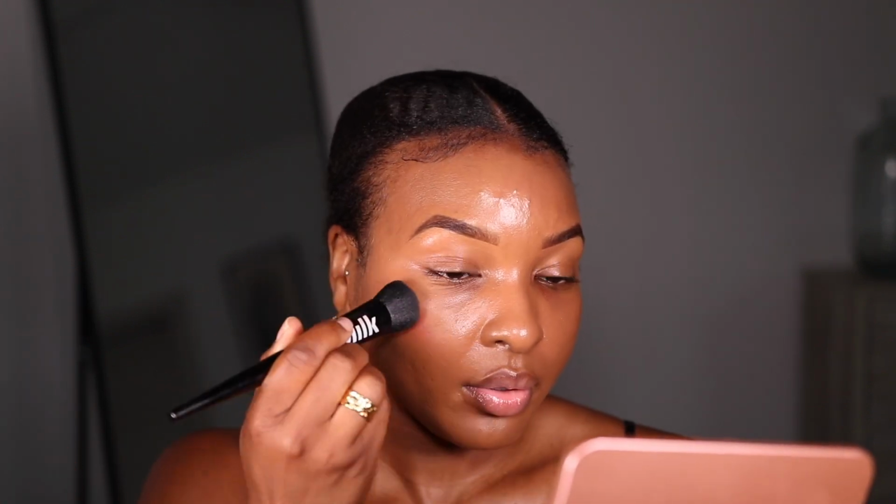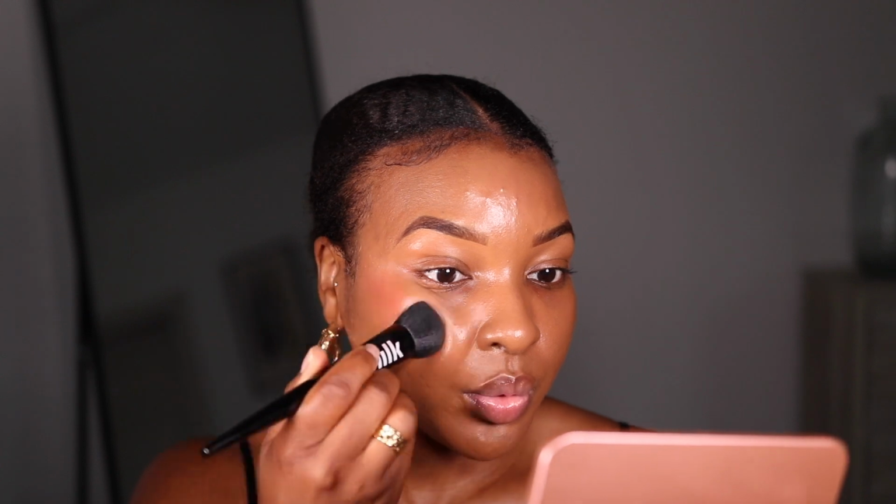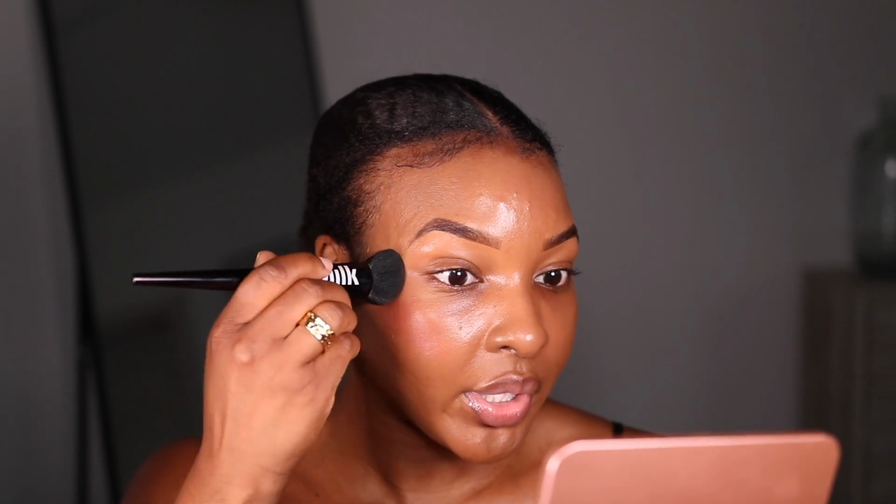I'm using this Milk Makeup brush and I'm gonna pick up some of the product and blend that in. Hello, it gives you the softest, prettiest blush. It's something there, but it's not doing too much. And what I love about this blush too is that it's buildable. So if you do want to do too much, you could do that too. You could do your big one if you want to.